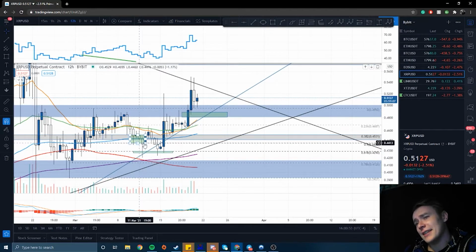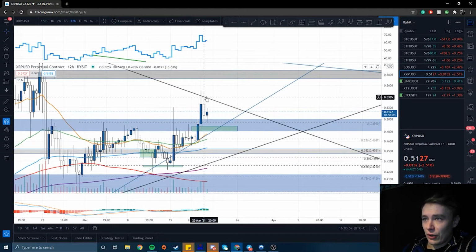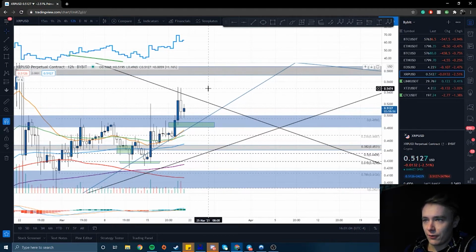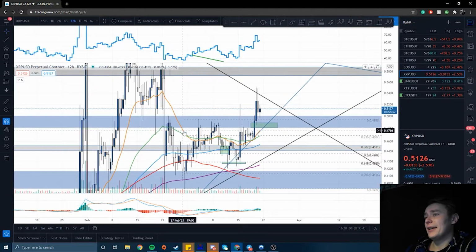However, I did take a leverage trade from these levels, and I did close some of it on this trend line test here. However, I'm still holding. It's a low leverage trade, so I can hold it for a while. I'm not going to be adding to my leverage trade here. I might be adding to my spot bag here.